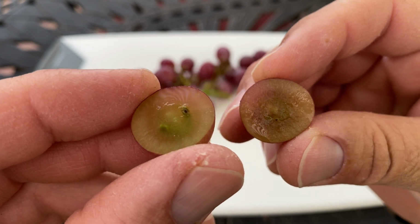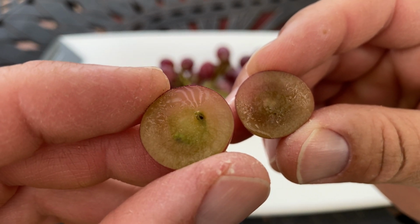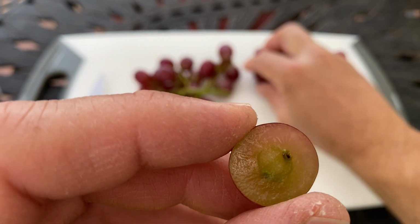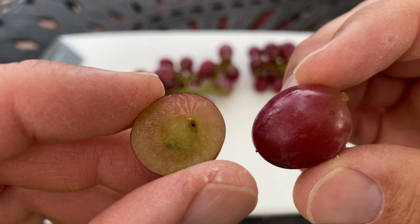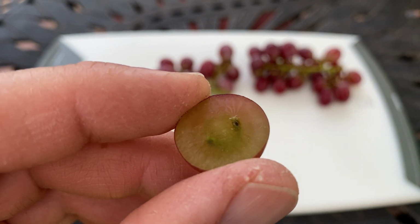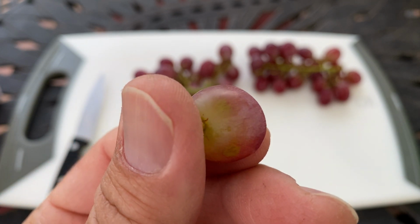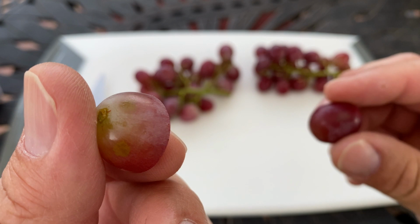I did not detect any hint of seeds, although I can see a little bit on the left one there. See it? So they are, for the most part, very seedless, which is my favorite thing about grapes like this. And they're a good size. Color is a nice kind of balanced, lighter shade of red, I would call it.